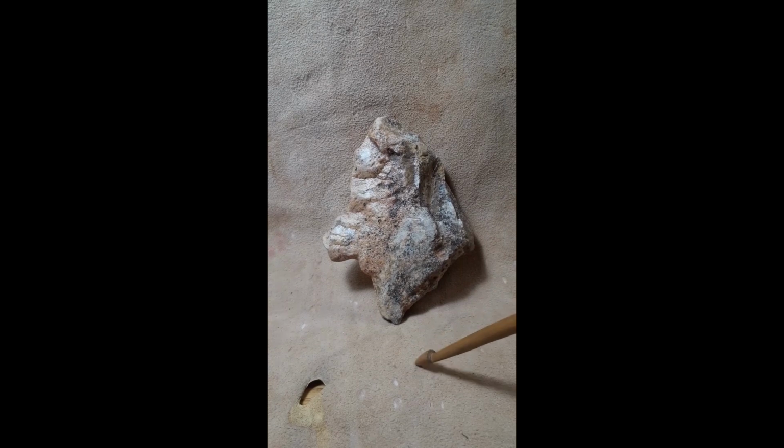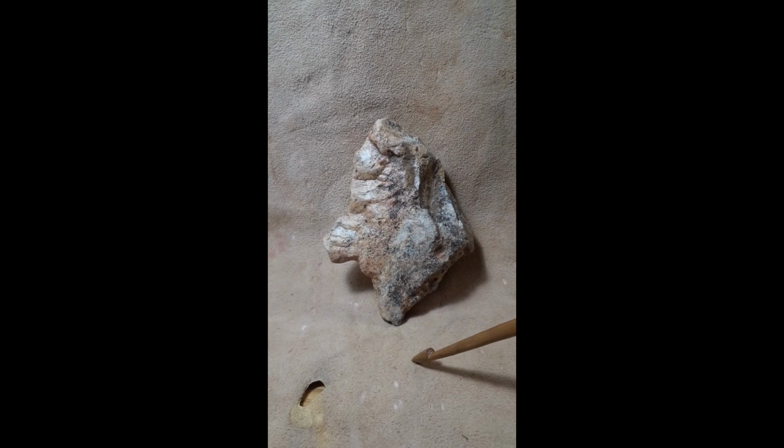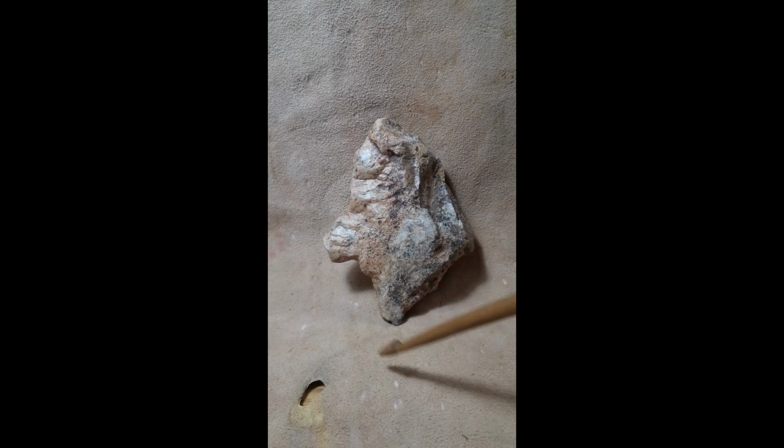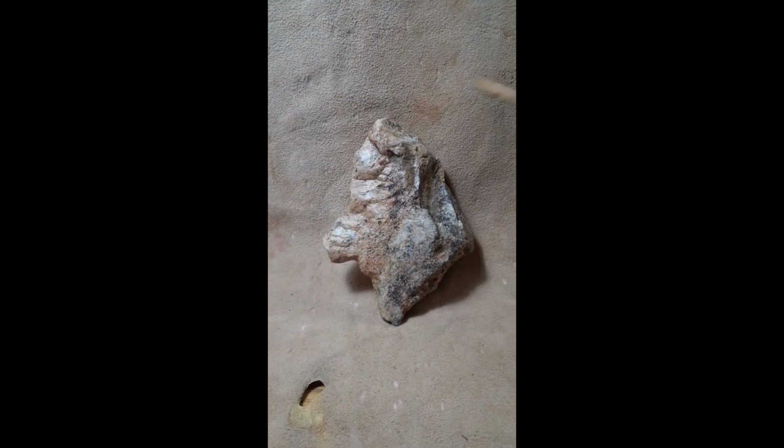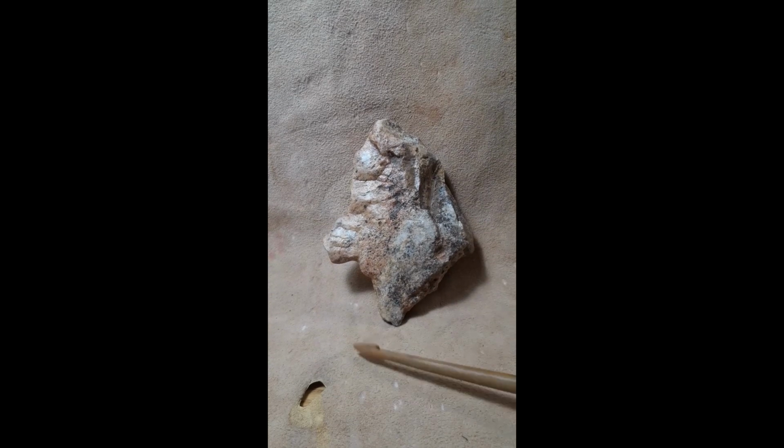So I'm finding on a lot of human faces that that's where the tool use is, right there where it has the nose or mouth, and on this one it's different. But anyway, like I said, I haven't proved nothing.